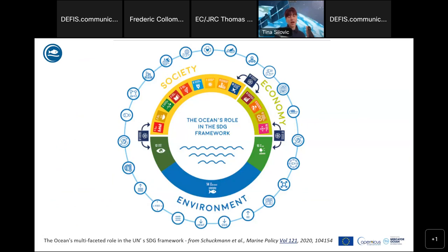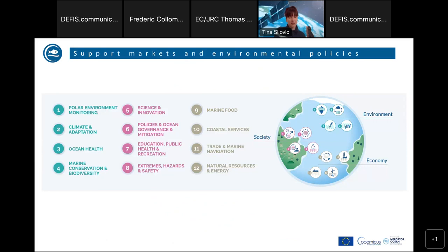And with this slide, I wanted to refer to the ocean's multifaceted role in the SDG framework. Basically, you can see how everything is connected. SDG 14 is part of the environment SDGs, together with SDG 13 and 15, which are describing land and climate and referring to climate action. They are the foundation to support society and economy. And these three pillars of sustainability, economy, society, environment, were also an inspiration for us.